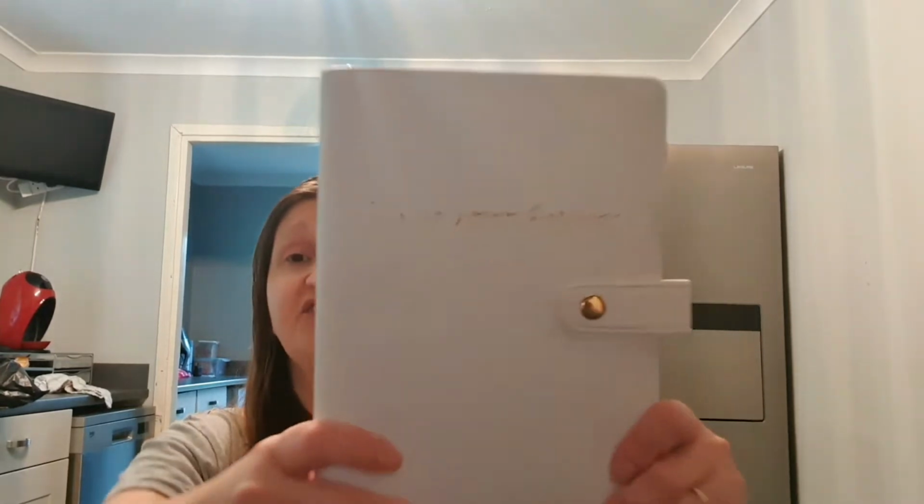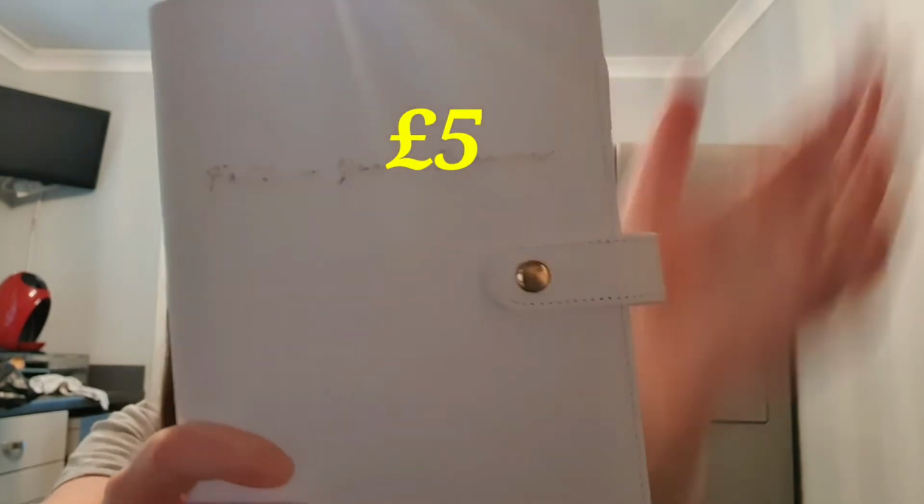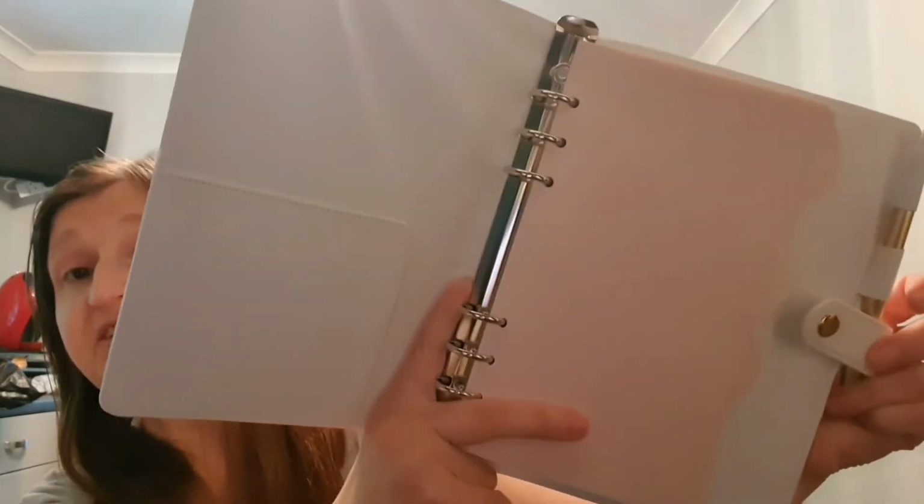As I said, Abby is starting college and although we got a lot of back to school stationery because she did the 6th year for 3 days before she found out she had a place at college, so she got a lot of stationery, but she didn't get like a diary type thing. So I saw this that says, I don't know if you can see it because of the stupid lighting in here, Follow Your Dreams. And I think it's absolutely gorgeous. It's a sort of faux leather cover with the gold clasp on it. And when you open it up, it's got a little pouch there for keeping bits and pieces. And it's got tabs. I don't know if you can see what they say on them.